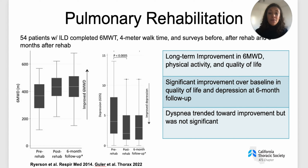Overall, pulmonary rehab serves multiple functions in the management of ILD, and I just really want to emphasize some of them right now. One is it provides a benchmark to help us assess disease progression. Right? Patient activity and exercise over time is an important marker of disease progression, and pulmonary rehab programs can help us to do that. It provides critical support to help patients feel like it's safe to exercise.